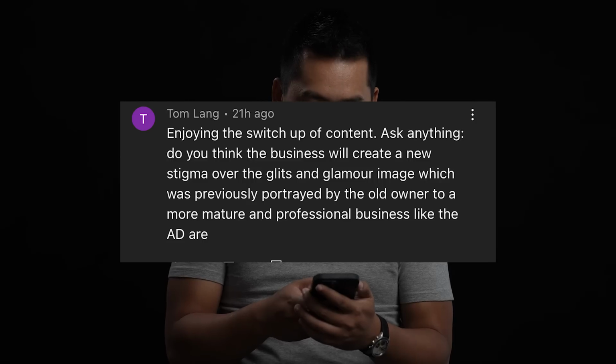The reason being is we can't change any of the insurance limits for carry. So a carry insurance is if someone is traveling with watches, there's a different insurance for that. And we can't change those limits until any claim that we have with the insurance company is resolved. So obviously for me, I want to bump those limits up just to make sure that we're well insured when we're traveling. Tom Lang says, enjoy switching up the content.